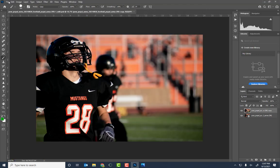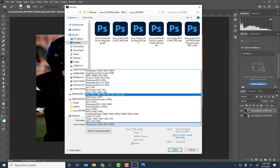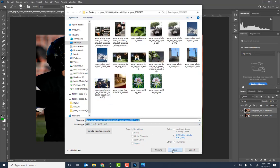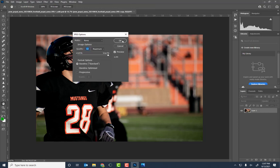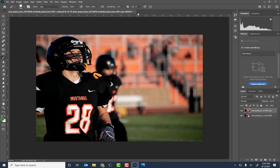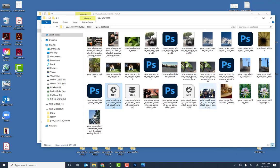Then we go to File, Save As, and then it's a JPEG. Save that, 12, baseline standard. And that is that one. Okay, that's a good shot. She's got a couple more.